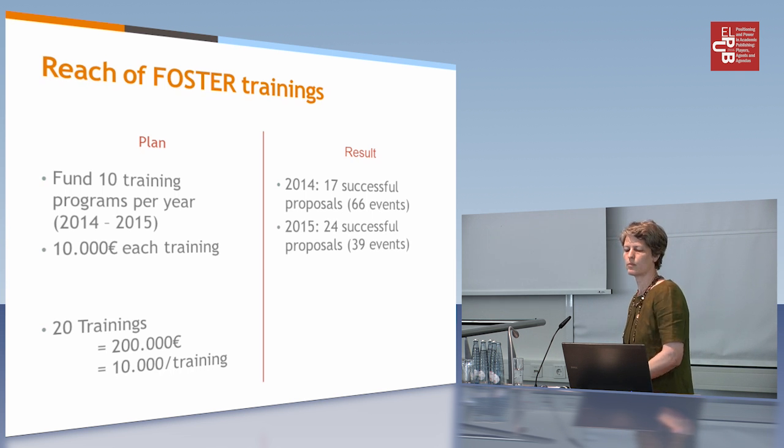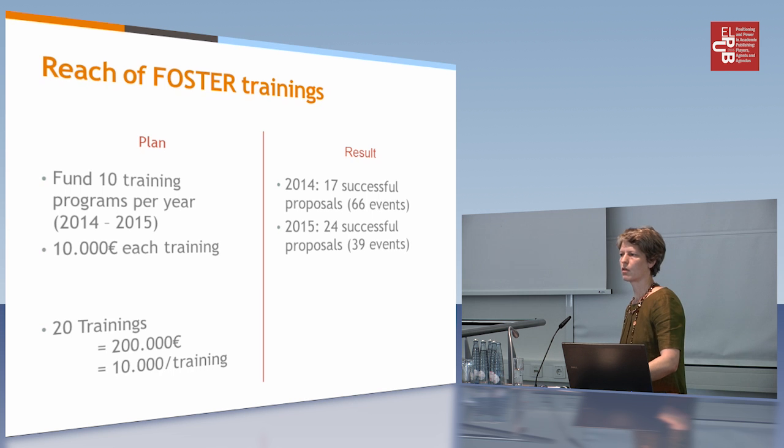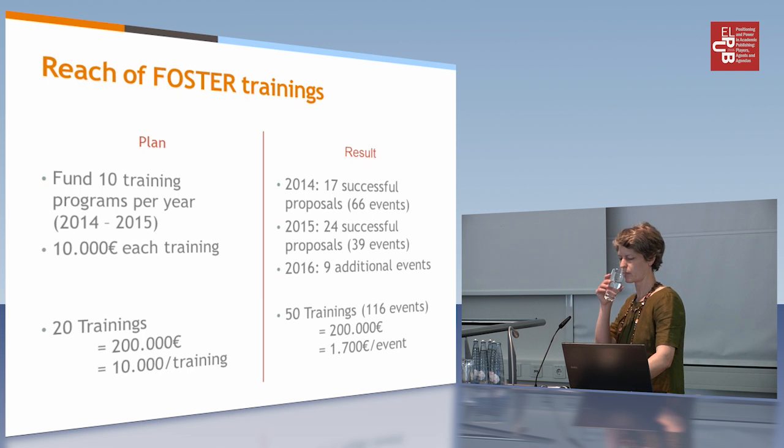In 2015, we even had 24 successful proposals. And they could even fund more events out of their initiatives. So they made series of like 10 webinars or four installments of their trainings in different cities, networks of universities that work together, and they had the same training in each university. So we could fund many more training events than we initially thought. And we had some money left in 2016, so we had 9 more projects in this year.